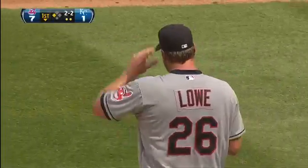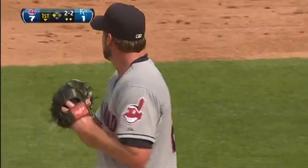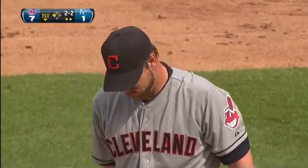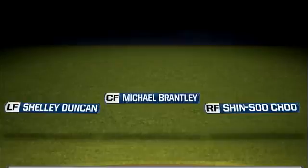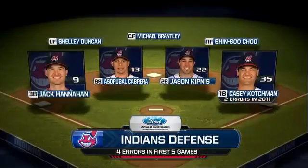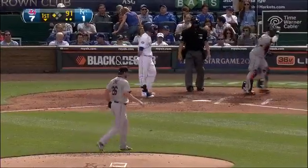Rex, let's take a quick look at the Indians defensively this afternoon, presented by Ford. Okay, they've got some speed out there in their outfield. Choo, the right fielder, has got a really good arm. It wasn't tested at all, but 9 assists last year will tell you that for sure. Now, Kipnis, he's a good second baseman.